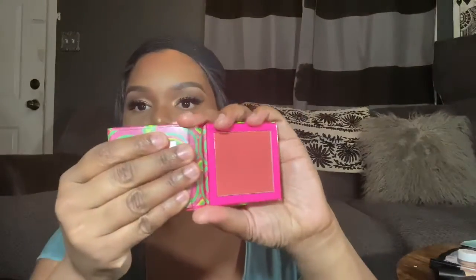Pop this blush on, this lip. Now I have two blushes from them, the Serafina and the Bella blush, but I'm not sure. I think I'm gonna go with Bella. Bella is a little bit deeper. Love the little compact, comes with a mirror. She's just a tinge deep.